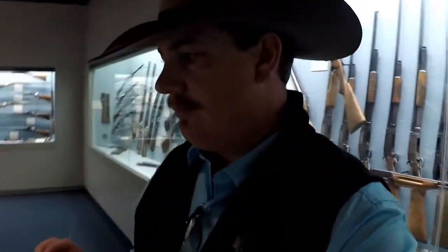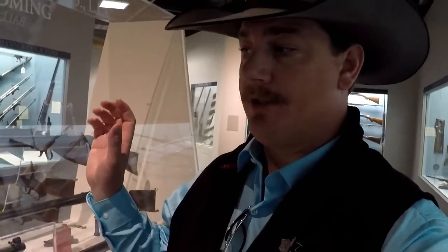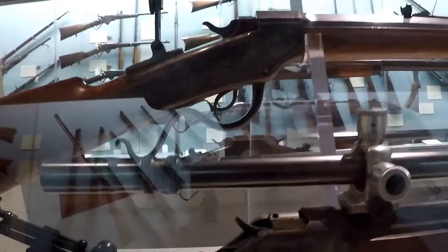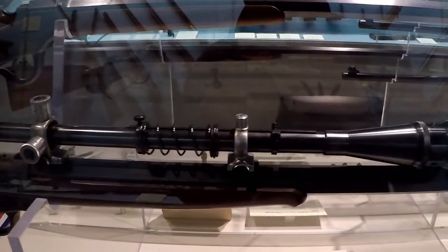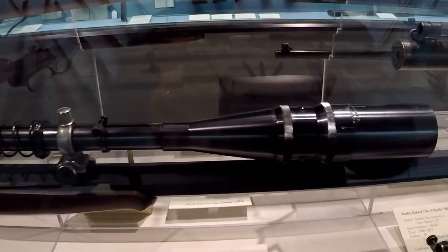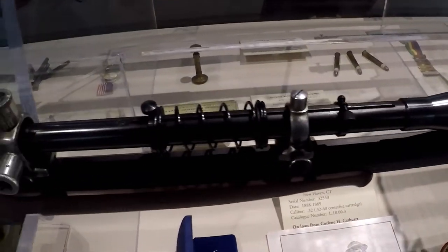Now, this is a case of Ballard's, but one of the things I just talked about was a Unertl scope. Right there. Adjustable objective.